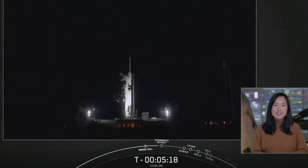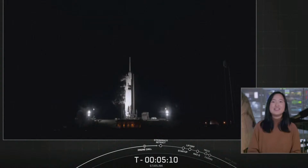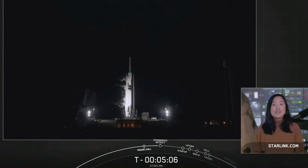We are currently delivering beta service both domestically and internationally, and the team will continue to push towards near global coverage of the populated world in 2021. If you're interested in bringing Starlink to your home or your community, you can head over to starlink.com for more information.